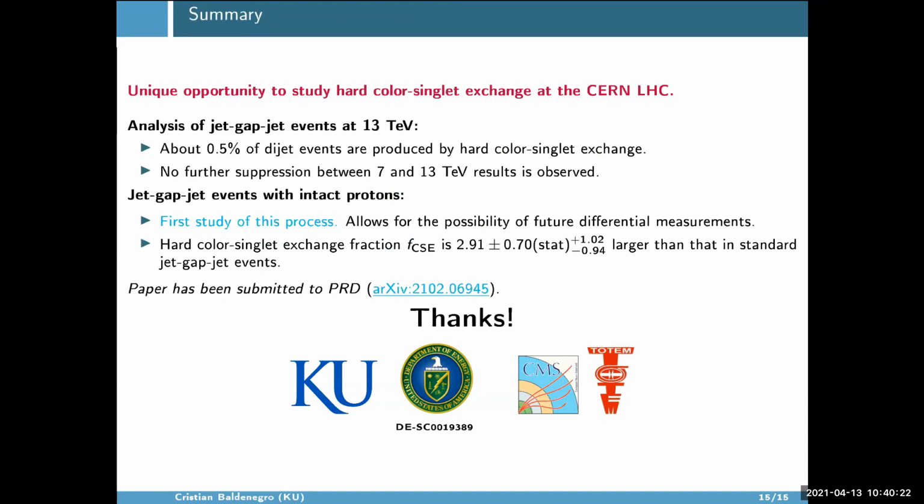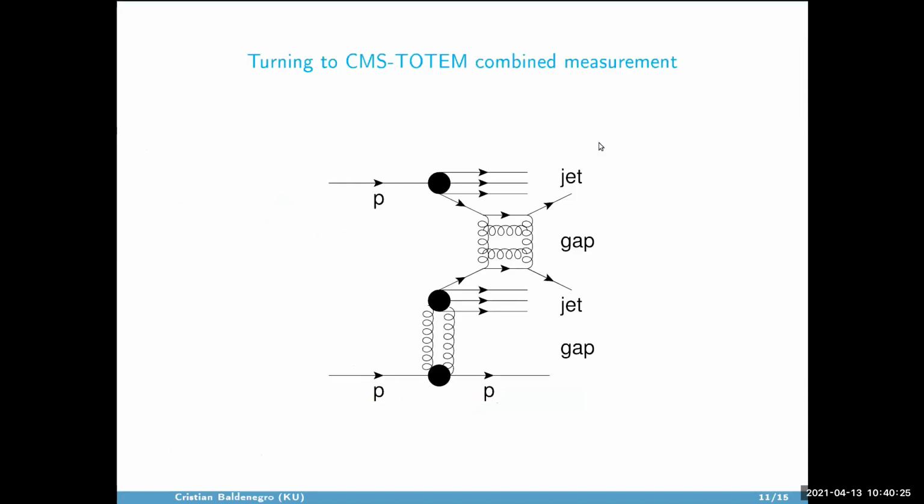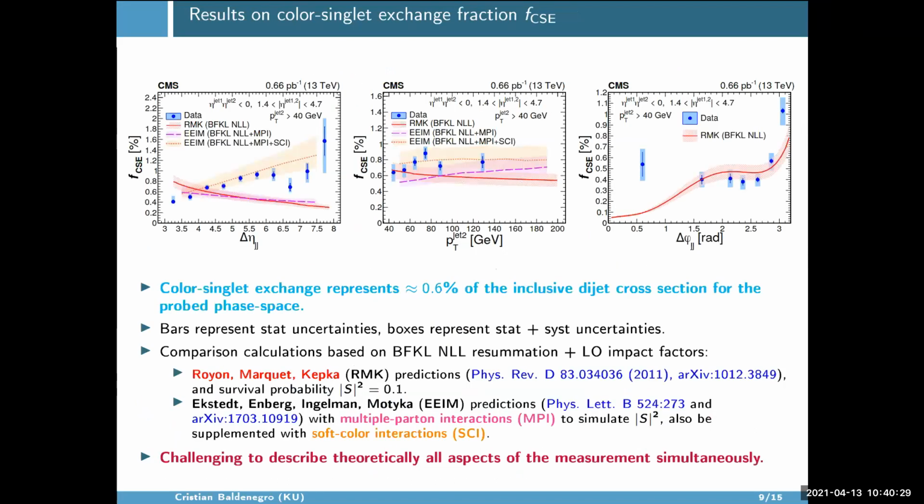And I would like to comment on this soft color interaction part, which Raju asked about before. I think it's a pretty interesting approach, which was developed by Gunnar Ingelman mostly a long time ago. And this actually is about rescattering and color redistribution in the final state. So the dependence on pT for the gap survival comes from the fact that there is different activity in high pT events and low pT events. In order to get to a high pT jet, we need to emit more partons, so to say. So you get a denser parton state, and then there is more probability to reshuffle color between different partons, and this changes the gap survival probability.